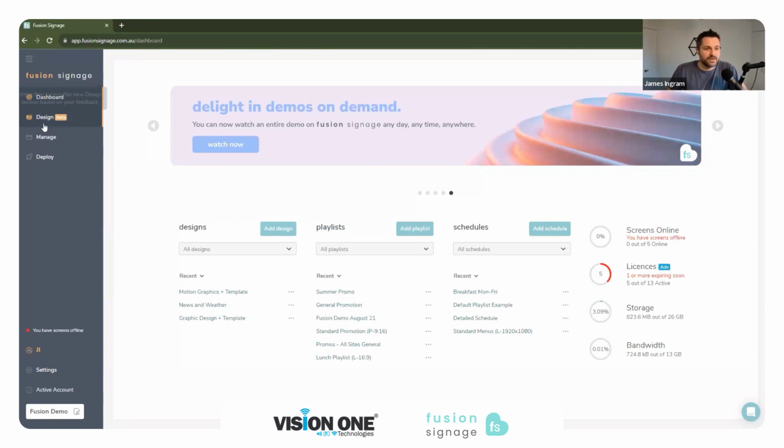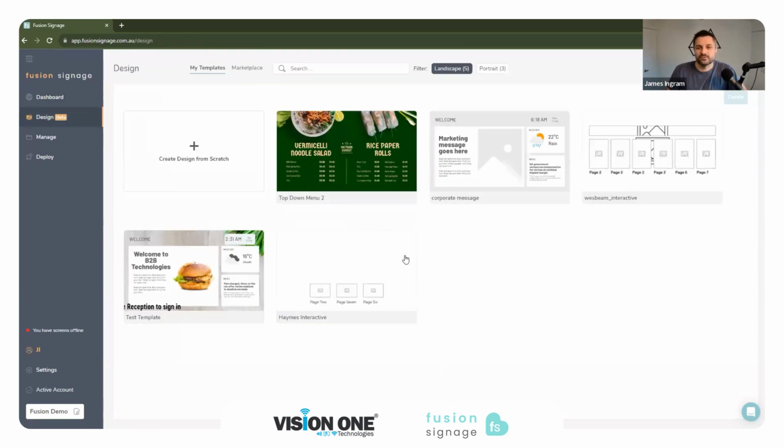On the left over here, we have our menu, and you can start at the top and work your way down to the bottom. I'll show you the designer over here, because the designer is one of the really cool features to get up and running with content creation pretty quickly. I'll show you how you can create content from scratch over here, but one little button we've got at the top is our marketplace.